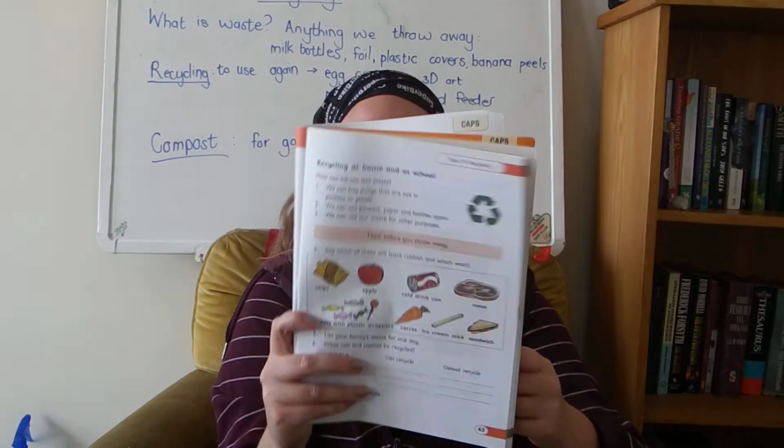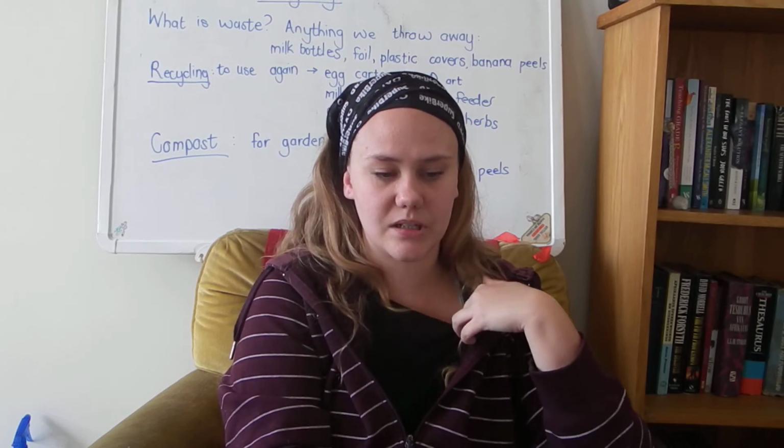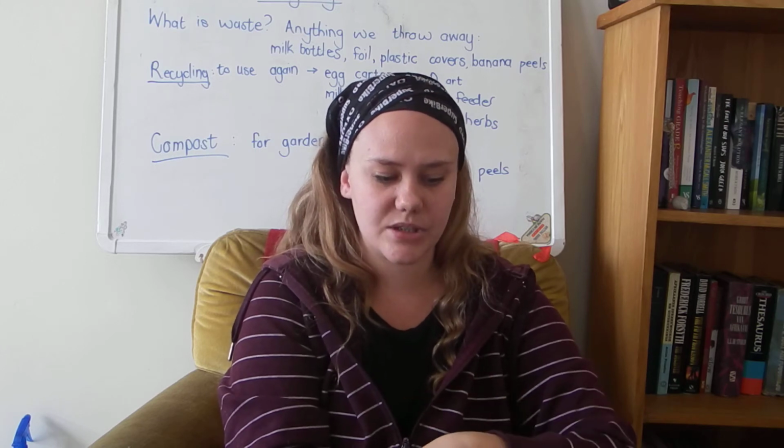We can use our waste for other purposes. Okay, so which can go into the rubbish bin and which can't. So you can do page 43 for me and send me a picture, do it into your Pink Life Skills book and send it to me.